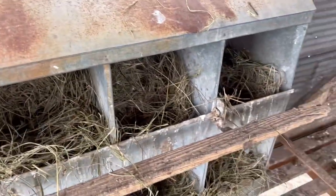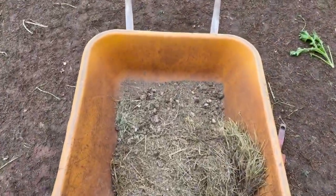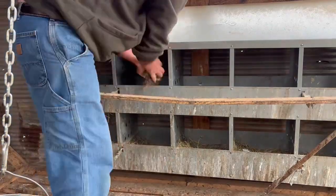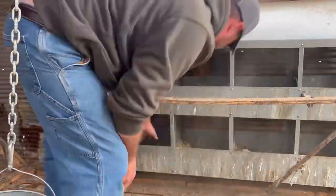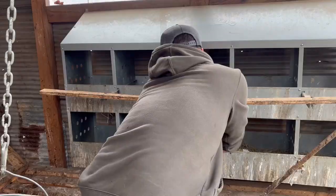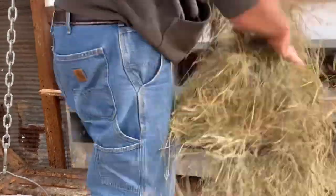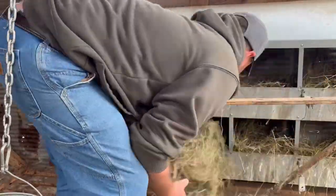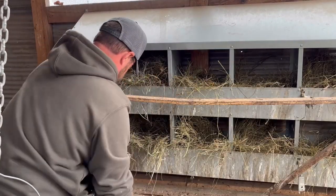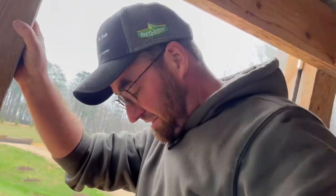Now, that side's all good and clean. We got this big old pile of hay and chicken manure right there. Now, let's get that side. That one's all ready as well, so we'll take this up there now and we'll just scatter it out over top of the raised beds, kind of like a layer of mulch.